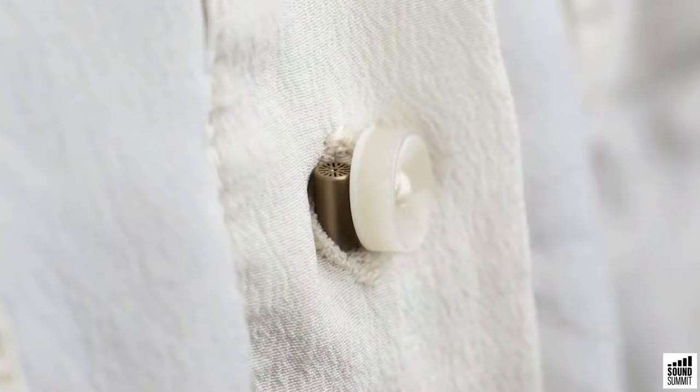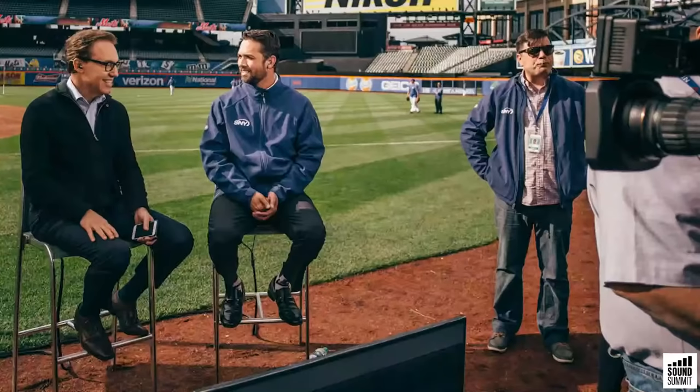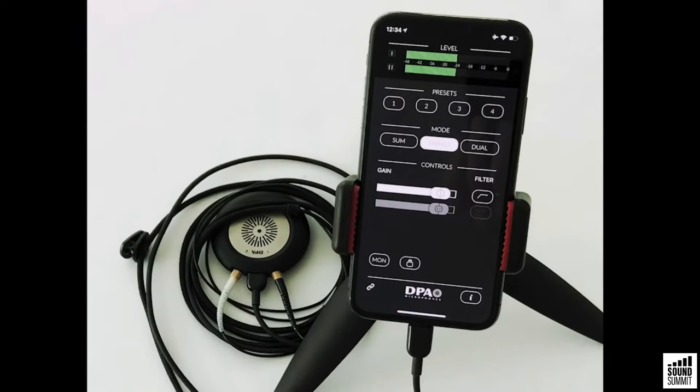So, if you're looking for premium intelligibility, for a body-worn lavalier, or a headset, look no further. And with a 2-year warranty, it's a no-brainer. This video was made through a DPA MMA-A interface into an iPhone with no EQ or processing.